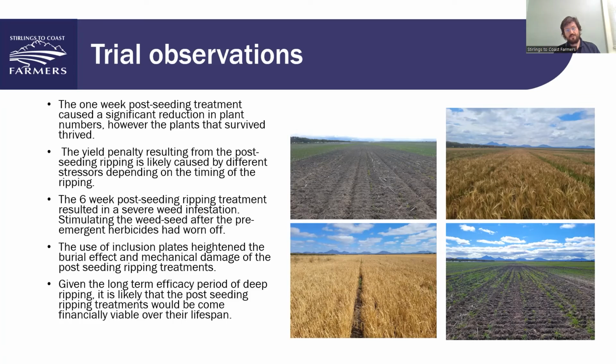Whereas the 3 week and 6 week after ripping treatments were impacted by mechanical damage because they were already up out of the ground. So the deep ripping was physically removing plants from the ground, and by the disturbance in the soil causing or exacerbating nutrient and existing stress issues.